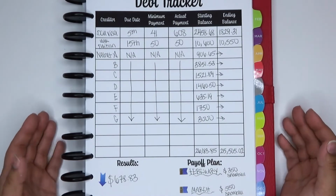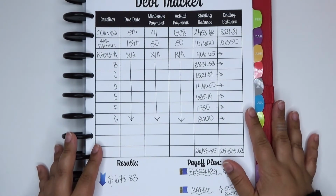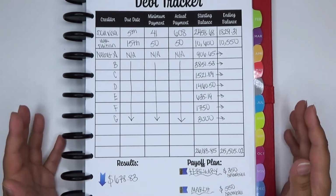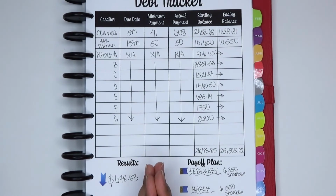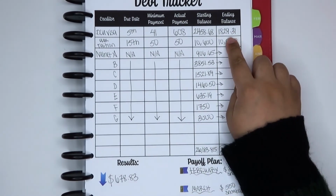Alright guys, so here are the results of my debt snowball for January 2021, and I did such a great job. I'm literally so happy that I was able to pay more than I budgeted for towards my card, and to see the balance less than half of what I had it at over a year ago. I'm so excited to keep going. I feel so motivated now.